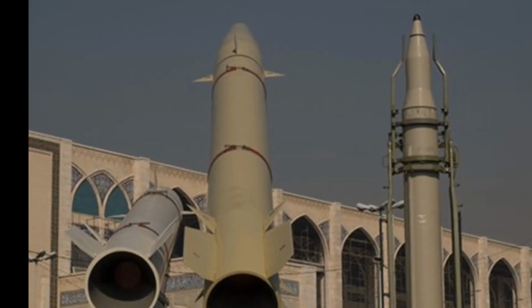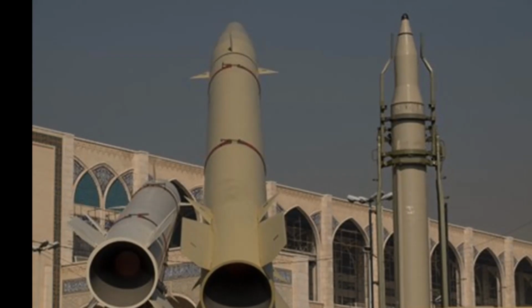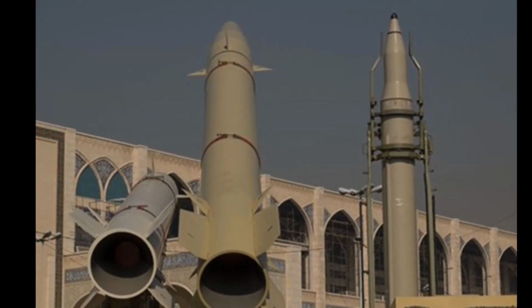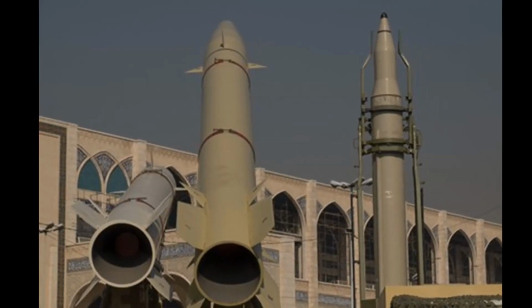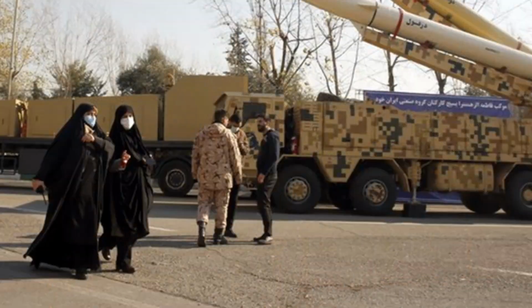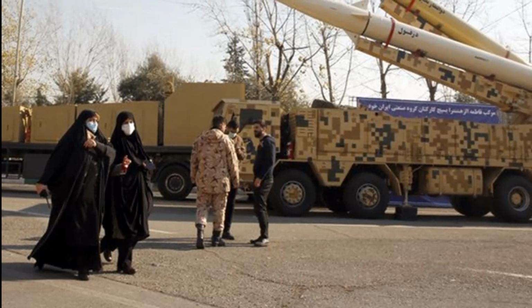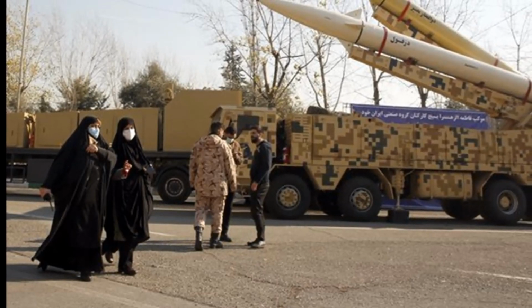Although by 2020 most of the specifications were classified, it was clear that this missile is using a much more advanced solid fuel propellant and also has a more powerful engine. This gave the missile about 30% more range compared to previous Fateh 110 series missiles with similar dimensions. The Dezful has a range of 1,000 kilometers. It carries a 600 or 700 kilograms warhead and has a CEP of 5 meters.